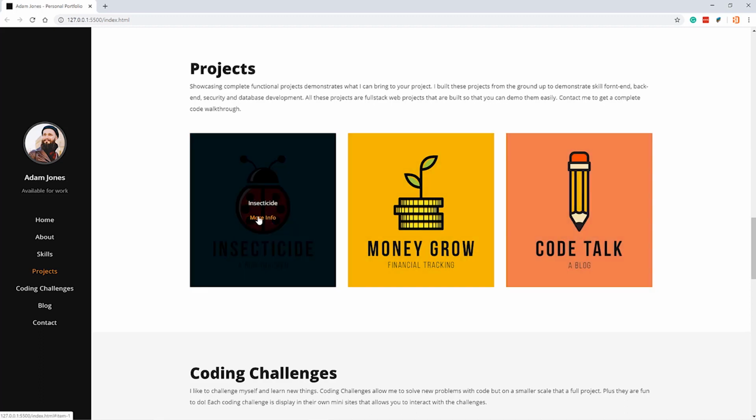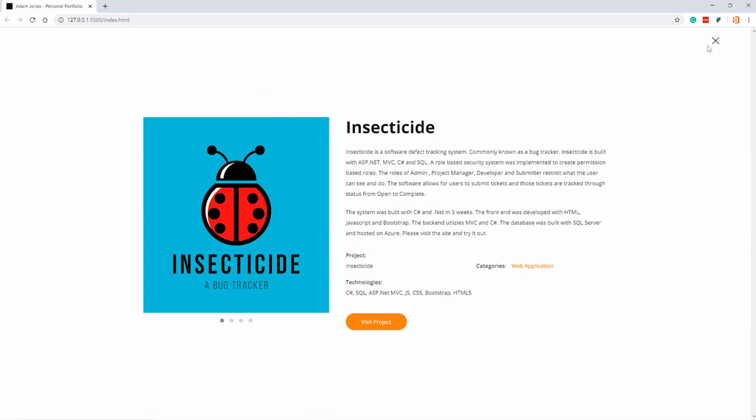Then the one thing that we want to add too is, when someone clicks on the card or the hover button, notice here now I've popped out a modal, and now I have this complete landing page for my bug tracker. Here I'm talking about what I used to build it and a little bit of overview of what it does. What you're doing is trying to convince the person to visit your project, which has a visit link right here. But in case they don't get that far, you need to be able to tell them what you built it with, and the technology that you're using, and the skills that you can bring to the table.